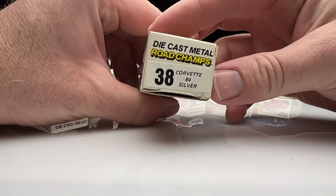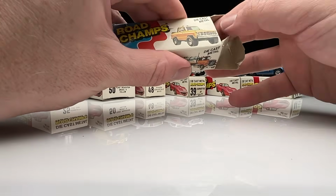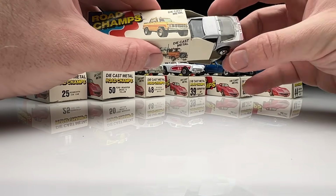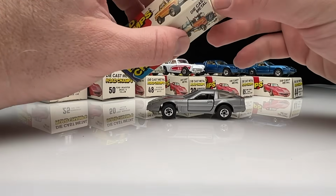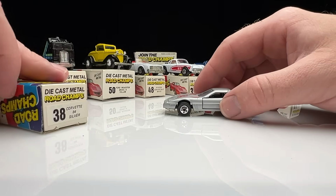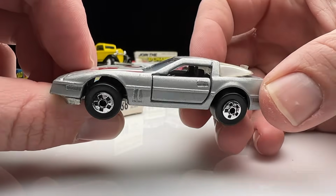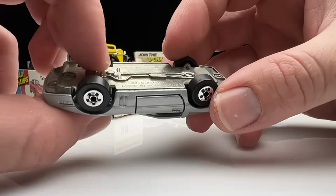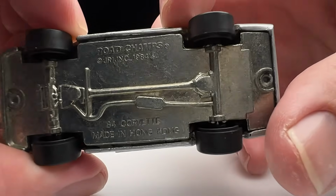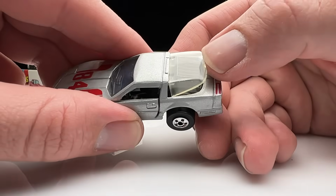The next one we got is an 84 Corvette in silver. Here's your 1984 Corvette. Pretty nifty. Looks pretty good. 84 Corvette on the top here. I'm guessing we're going to have a copyright date of 1984. And we do. Made in Hong Kong again.